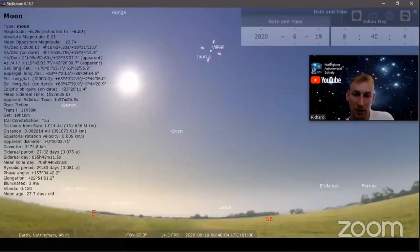So where to look? This is again a view taken from Nottingham at 8:40 in the morning, just at the start of the occultation. And you can see there the sun in pretty much the east. And then the moon and Venus will be about 45 degrees above the horizon. So quite high up, but obviously very close, just 10 degrees separation from the sun.